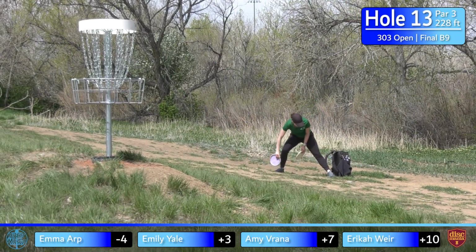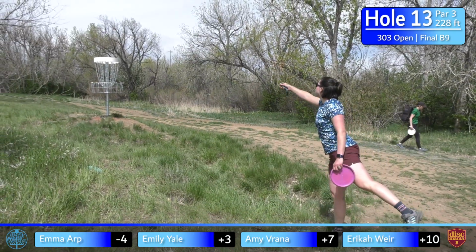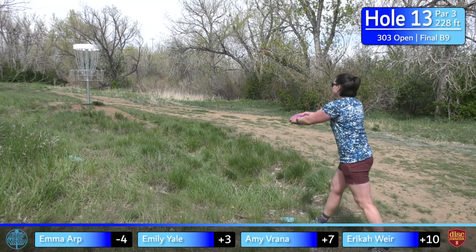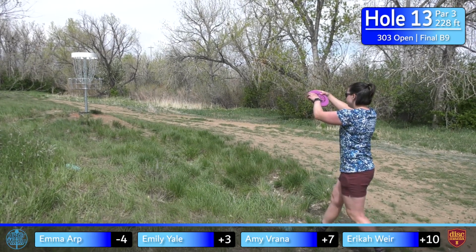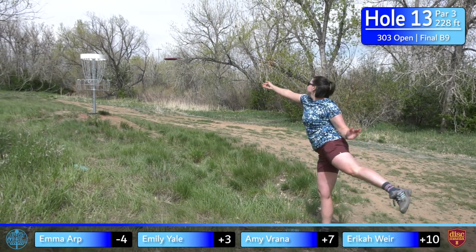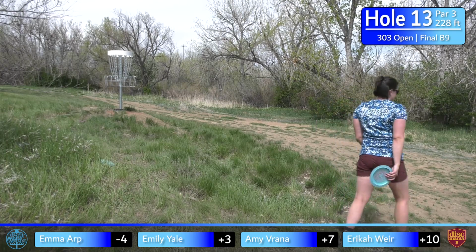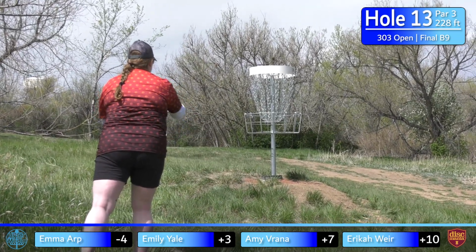Does hit that top band, unfortunately. She'll have to settle for bogey. But I think that means the rest of our card is very close to our basket. Yeah, three really great tee shots from the other members of the card. Emily will be up first here from maybe 22 feet, a little uphill, and just doesn't quite give it the height she needed off the cage.